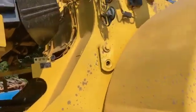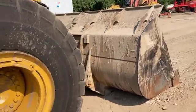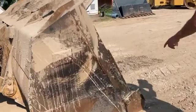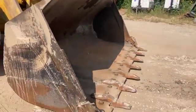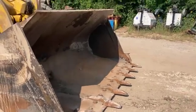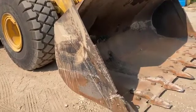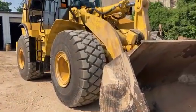I missed the dimensions. I usually talk about the dimensions in the first part of the video, but the widest point on this machine is this bucket right here. This bucket is 10 foot 9 inches wide. The highest point is the top of that cab at 12 feet. The transportation length from the front of this tooth right here to the rear of that counterweight is 30 feet.